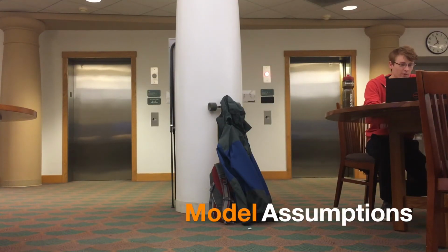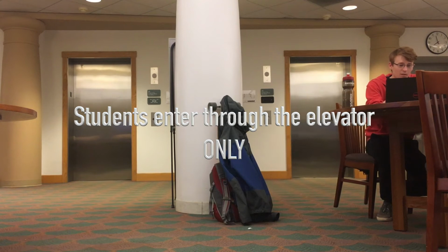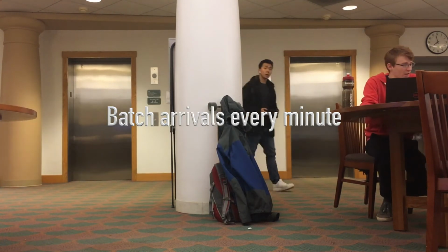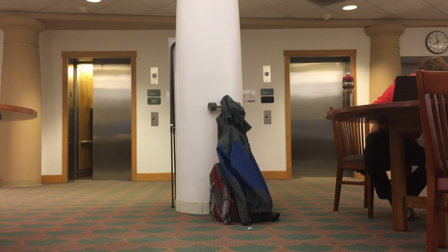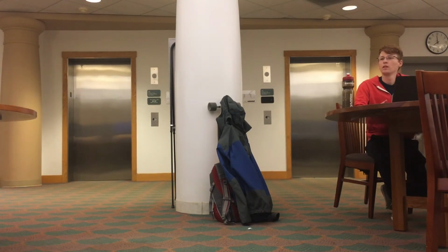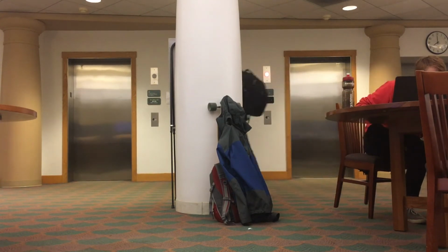In order to create the simulation, key assumptions were made. First, students only enter the 4th floor from the elevator. Second, there is 1 elevator arrival per minute, carrying a random number of individuals, each assigned to a random group size. Students are then put in a waiting area until their full groups arrive, at which point they search for a table. This simplifying assumption was made because students often wait for their groups before finding a table, and they only choose a table that will fit the whole group.